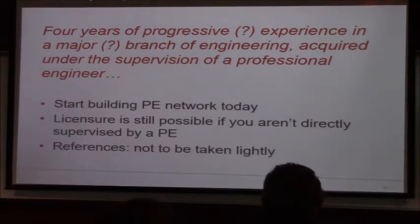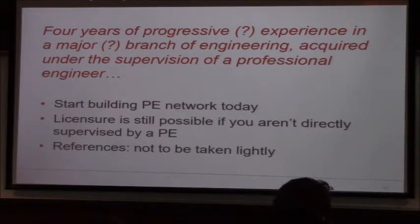One of the ways you verify that experience is people. You have references, just like I'm sure some of you have gone out now and gotten references for jobs. It's the same way, but you want to start building your little PE reference network now, because you want to be able to show over a period of time some people that can vouch for your engineering experience. So you come across people, and someday I can circle back to that person, and assuming they're aware of my work, that's someone who could be a reference for me.